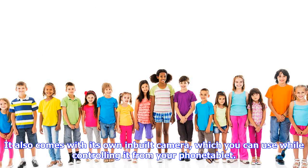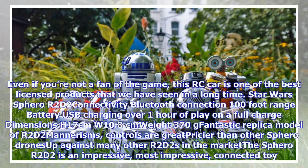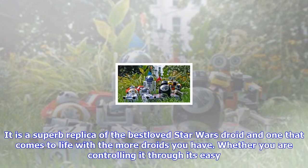Mass Effect Andromeda RC Nomad ND1. Scale: 1:18. Charging: built-in rechargeable battery with USB charge cable. Connectivity: Bluetooth, app-enabled. 6-wheel drive, front and rear steering, built-in camera. Cons: smartphone app can lag, doesn't include a copy of the game. It might be a little disappointing that the Nomad ND1 doesn't actually contain a copy of Mass Effect Andromeda, even if it was marketed as a collector's edition of that game. However, that shouldn't distract you from how great this RC car is even on its own.